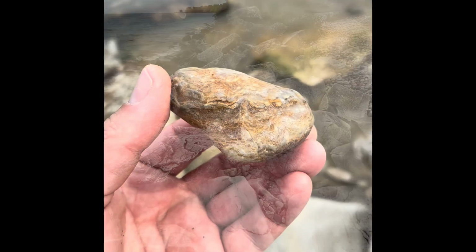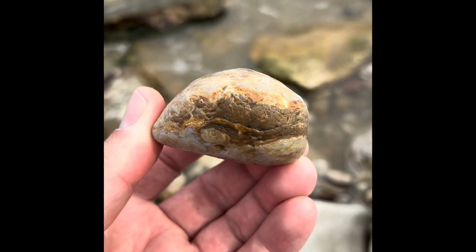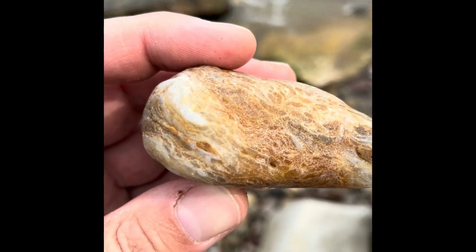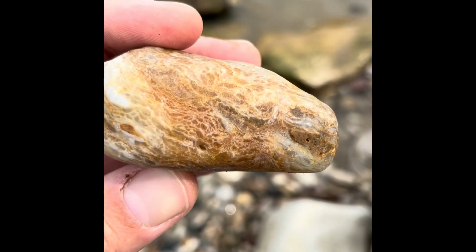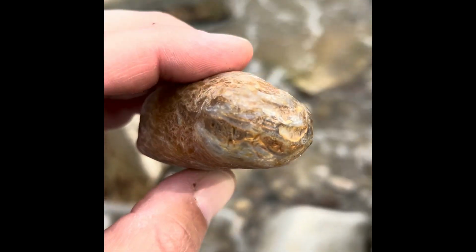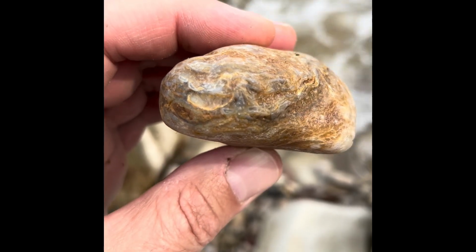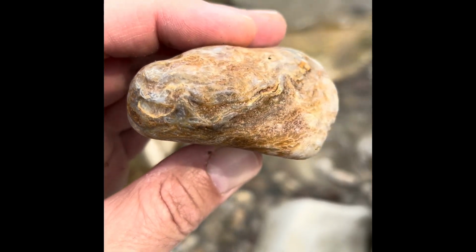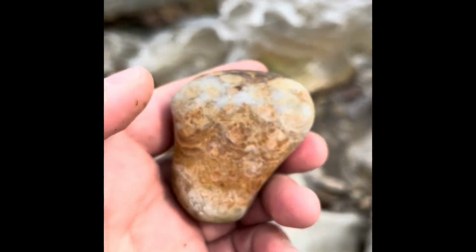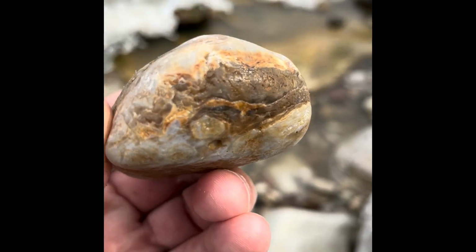Alright, okay, so I just found this one. This thing is awesome. I don't have much light, but you can kind of see right in there. Look at all that layering. All those pockets. I'm not even sure what it is, to tell you the truth. It's probably some kind of fossil. But it does look like there's little agate pockets in there too, like right there. Really, really cool. I think that might be a cutter. Even look at that face. That's awesome. That one's definitely coming home.